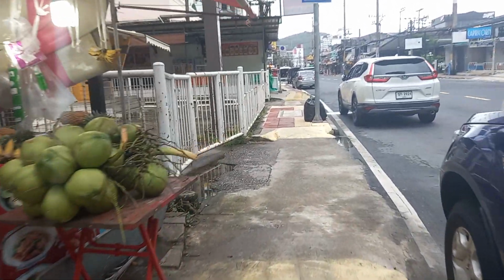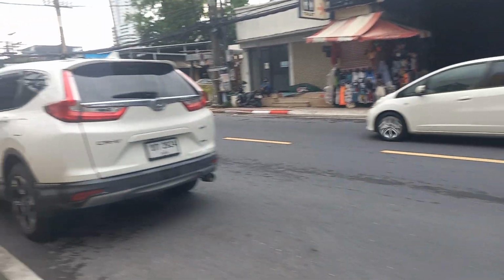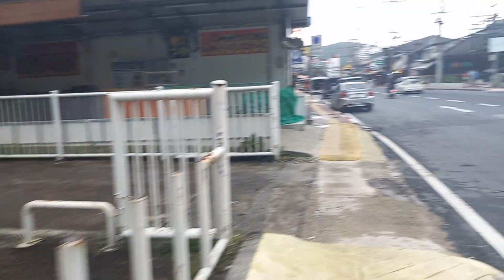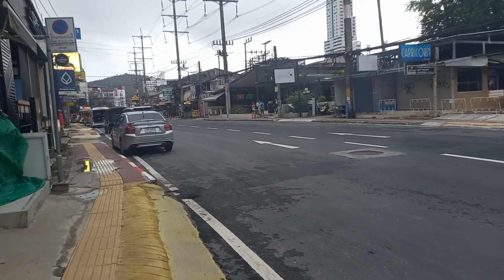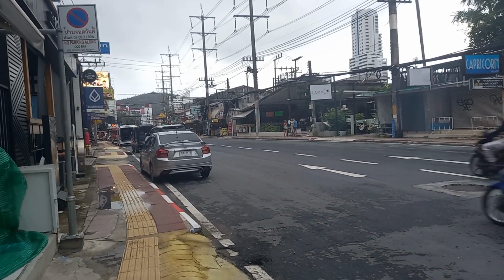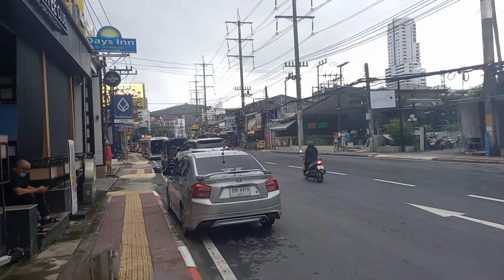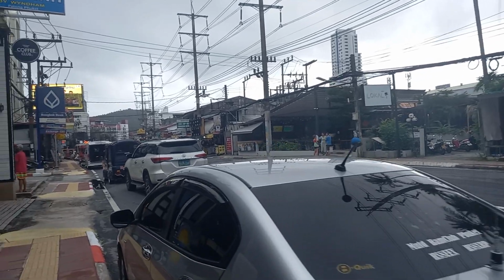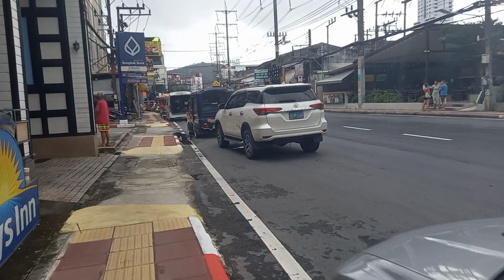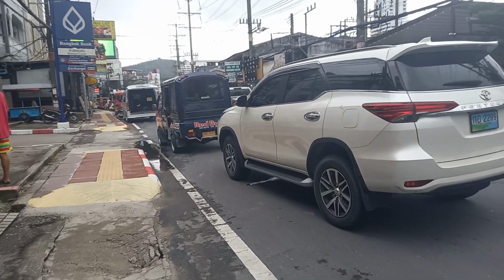Sawasdee krap. And they got all kind of shops over there. And they have banks, ATM, everything. So this street is the main street. And the other street over there is the beach road, on the other side, going opposite. They have the days in here, local resort. Got all kind of tuk-tuk taxi. We got everything here.